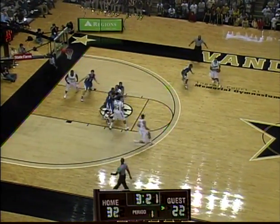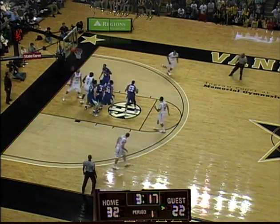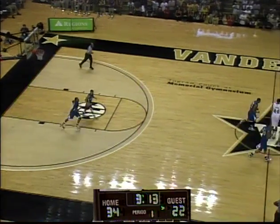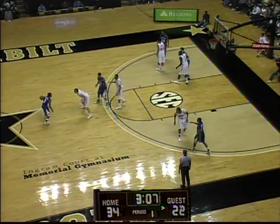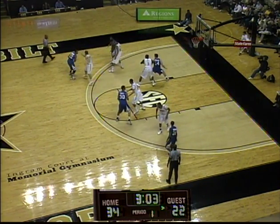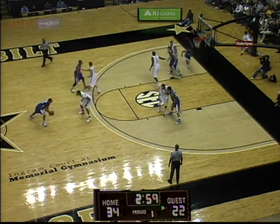Goldburn deep right wing. One dribble to the top, Taylor. Jeffrey to the lane, goes to the basket, laid it in. 14 for Taylor. That's kind of his signature move where he takes it hard to the basket, then that really big jump stop that gets him all the way to the rim. Jeff 6 for 7 from the field in the first half. 34-22 the Commodore lead.